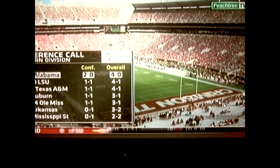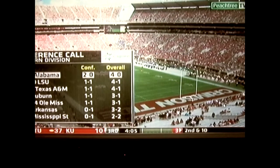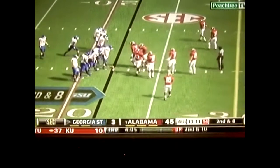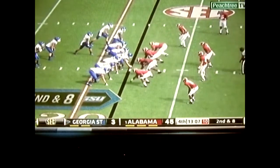Don't sleep on the third team on that. They're right there on that graphic. Texas A&M, even though they lost to Alabama, they still play LSU, and LSU plays Bama at the end of the season. So it's still kind of out there for those three teams. Long way from the finish line.